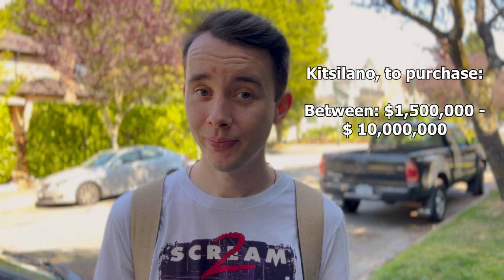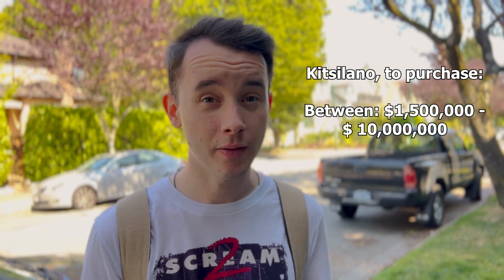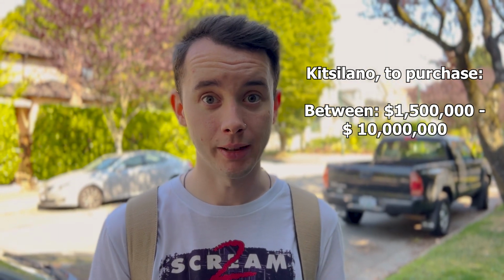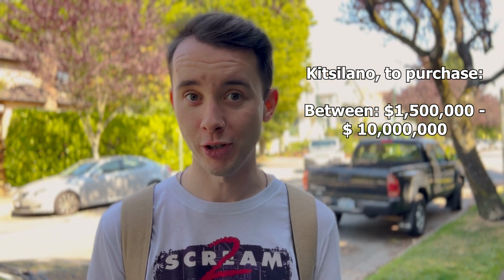So if you wanted to live in a house in Canada, Vancouver, Kitsilano, you are more than likely going to have to buy, and prices for about a 3 or 4 bedroom house in Kitsilano and Vancouver as well roughly start at about 1.5 million. More often than not, they are more than that. They are 2 million, 3 million. I've even seen houses being up for sale for 10 million. So crazy house prices here for your standard 3 or 4 bedroom house.